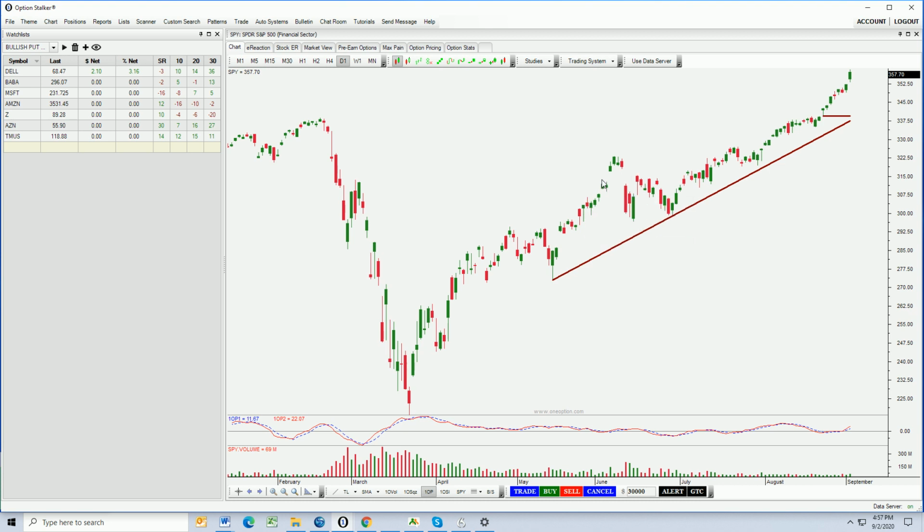Classic example was this little blow off rally right in here that ended up reversing. Look, it only lasted 3 days and then boom. If you were short in here at the beginning of the day, market gaps down, you're thinking, hallelujah, here we go. By the end of the day, we're closing on the high. The next day, we gap higher. Those are the types of reversals that we can expect because this market is so dang strong right now.